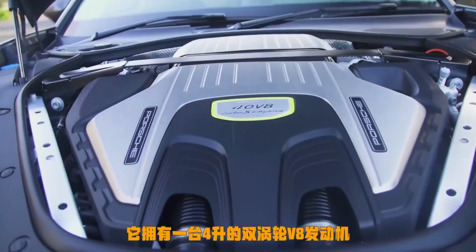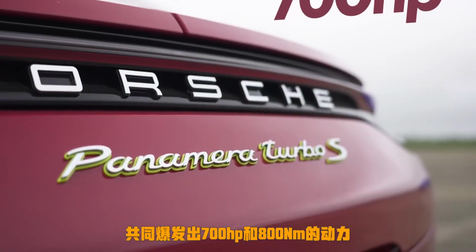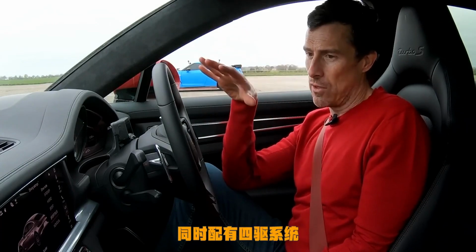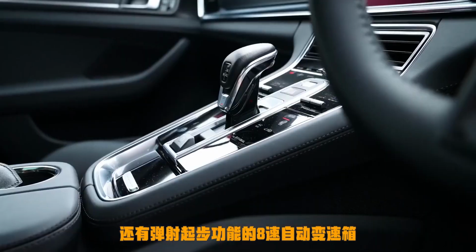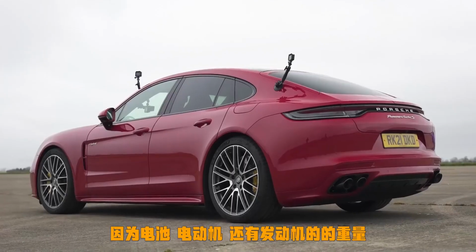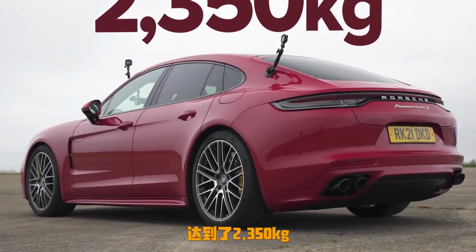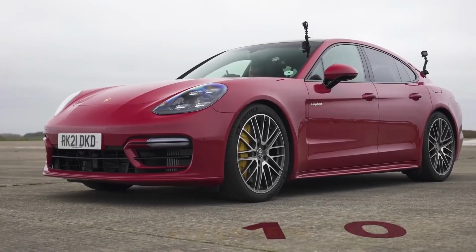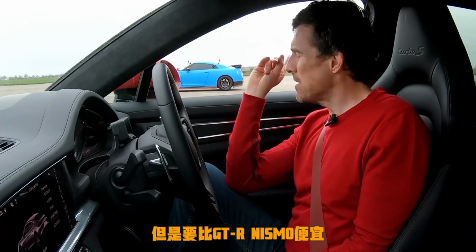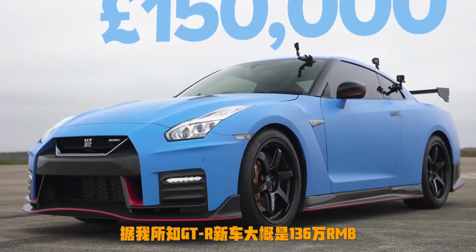So let me tell you about this Porsche. It's got a 4-litre twin-turbo V8 and an electric motor, and combined you have 700 horsepower, 870 newton-meters of torque, and that drives all four wheels via an 8-speed dual-clutch automatic gearbox with launch control. This thing is quite heavy though, because of the batteries, motor, as well as the engine. 2,350 kilos. It's expensive as well. Starts from £140,000. Still, it's cheaper than that GTR Nismo. That, when it was new, was £150,000.